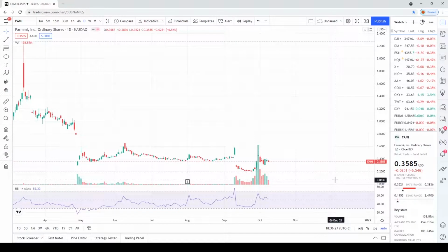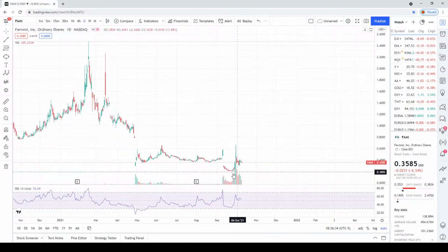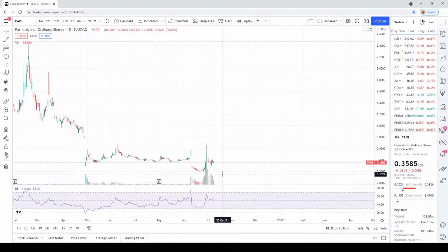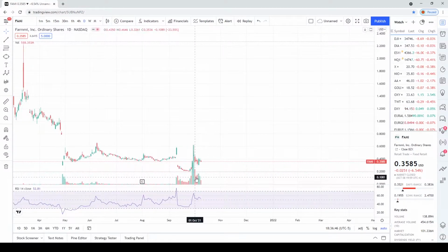If you take a look at the daily time frame, you could see that this thing has been beaten down ever since earlier in the year, but you could see that we are starting to get a lot of volume coming in, and that is basically an indicator that there could be a big move coming up, because as you could see, we do have spikes in here, but we do have low volume. Like, this is a big amount of volume for the little move that it just had upwards.